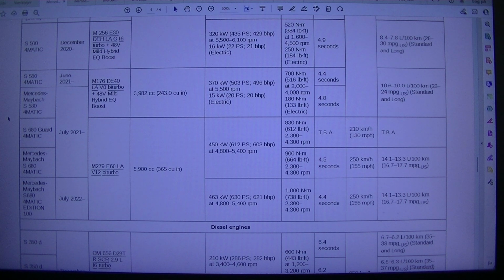S580 4MATIC, June 2021. M176 40 LAV 8-cylinder turbo plus 48V mild hybrid EQ Boost, 3,982 cc, 243.0 cu in. 370 kilowatt, 503 PS, 496 bhp, at 5,500 RPM. 15 kilowatt, 20 PS, 20 bhp, electric. 700 Nm, 516 lb-ft at 2,000-4,000 RPM. 180 Nm, 133 lb-ft electric. 4.4 seconds. 10.6-10.0 L/100 km, 22-24 miles per gallon US, standard and long.